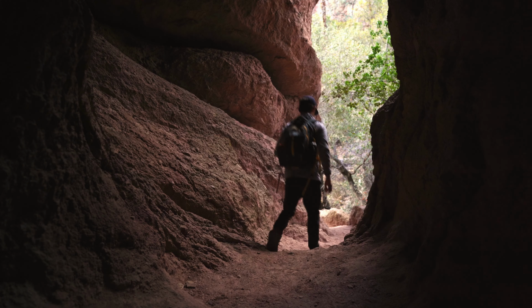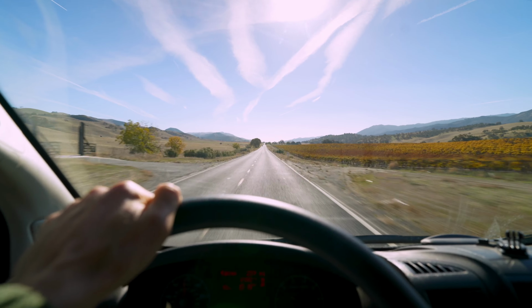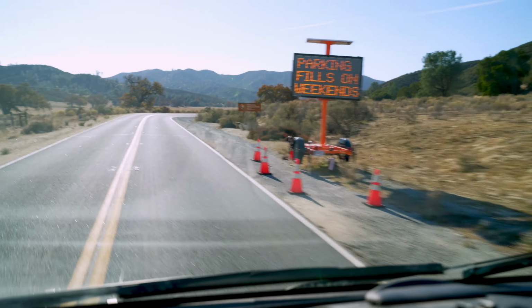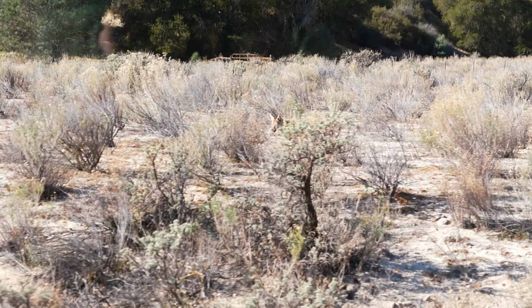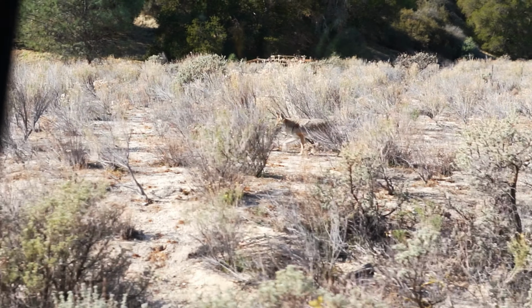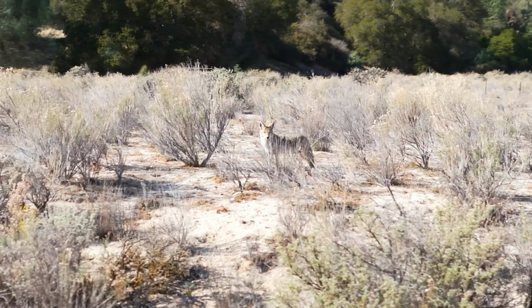Back in December, I drove 2 hours and 100 miles south of San Francisco, driving through sprawling vineyards. There's a coyote right there. To get to a place that honestly blew away my expectations. Just walking my coyote. Pinnacles National Park has two entrances, one from the east and one from the west.